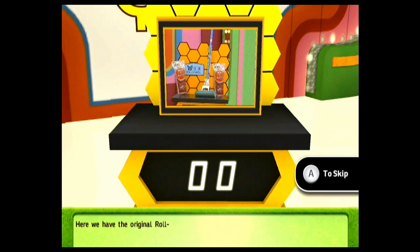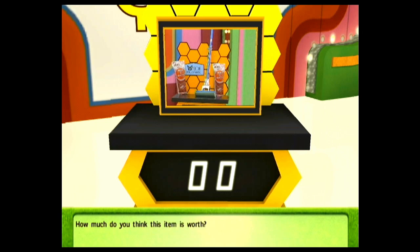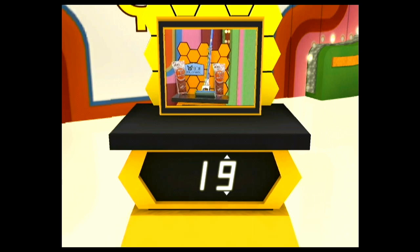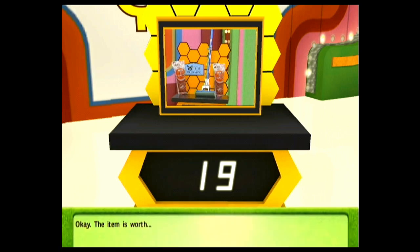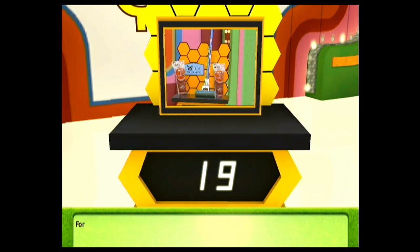Here we have the original Roll-O-Matic mop with the easiest ringing system, special scrubber and waxer heads. Roll-O-Matic mop, the one with the butterfly. How much do you think this item is worth? Okay, the item is worth... for a difference of... Great, you won a card. Pick it up from the board.